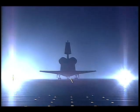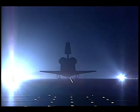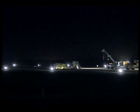Copy, wheel stop. Discovery, welcome back after a successful second Hubble servicing mission. You made those five spacewalks look real easy, and we have no post-landing deltas. Pick up on page 5-3. All right, Kevin, we'll get over to 5-3. Discovery, Houston on L2, we'd like nose wheel steering off, please. All right, Kevin, thanks.